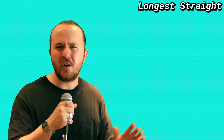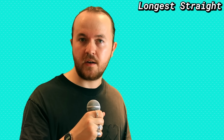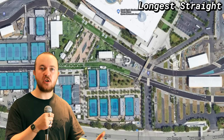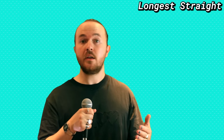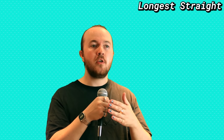Now, before you leave me comments down below saying that you can't take these corners flat in the Formula One games, have you considered that might just be a skill issue? I again measured this in the most accurate way known to mankind. Bosh.